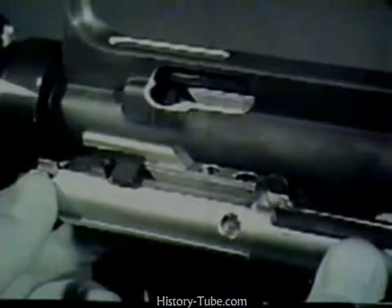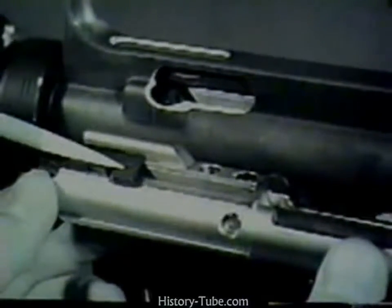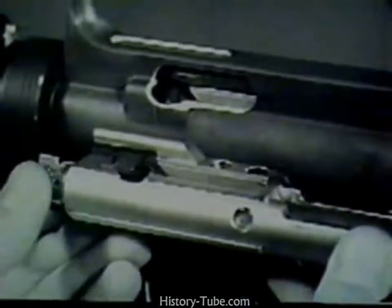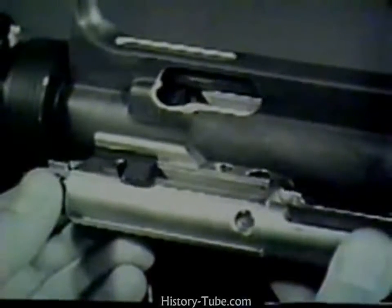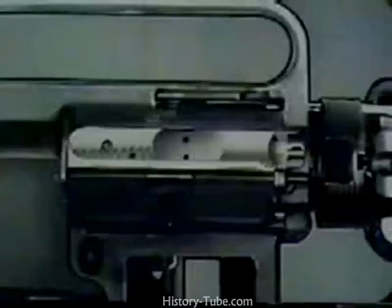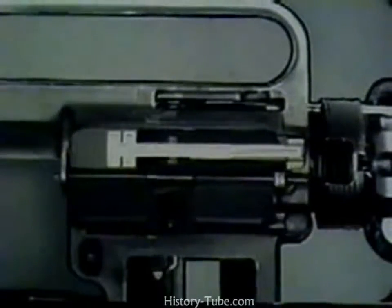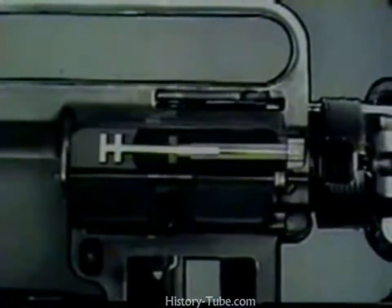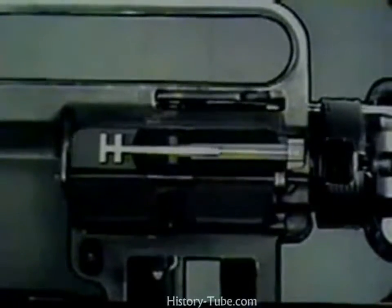During this rearward movement, a cam track on the upper surface of the bolt carrier acts on the bolt cam pin, rotating the cam pin and bolt clockwise until the bolt locking lugs are no longer in line with the barrel extension locking lugs. During unlocking, the firing pin is withdrawn from the face of the bolt by the bolt gear group. With the bolt unlocked, the next sequence in the cycle of operation occurs. This is extracting.